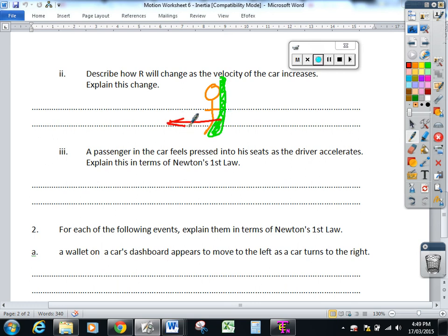The seat is accelerating forward. The person in the seat itself doesn't want to accelerate. They've got inertia. They resist that force. So therefore, they are trying to stay where they are, and they resist this motion. So they get pressed back into the seat because they are trying to stay at the same velocity that they were before, which was stationary or whatever. So we feel pressed into our seat as we accelerate forward. So that's how we explain that in terms of the first law. We don't want to change our motion, so we resist it. This person here is trying to stay in a constant state, but unfortunately the seat is acting upon him, pushing him forward.